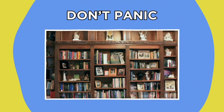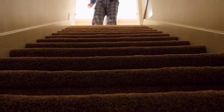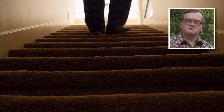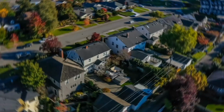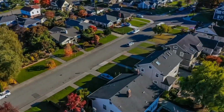Don't panic. While things like barbed wire and tall walls are sure to deter any would-be intruders, sometimes it's the things you can't see that are most effective at keeping a house safe. Turns out you don't need to build an entire fortress to be safe, and there are features that can be added to just about any home to upgrade its defenses.